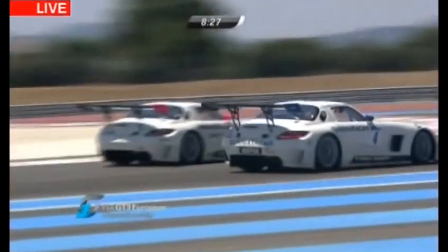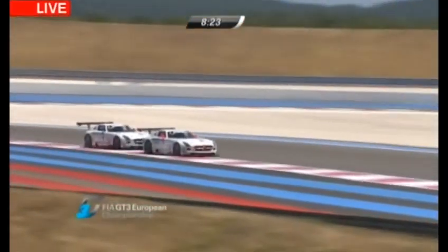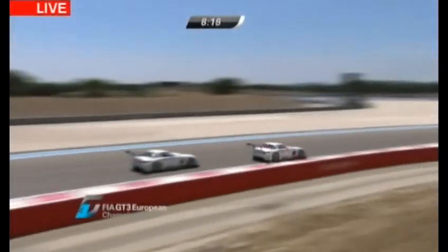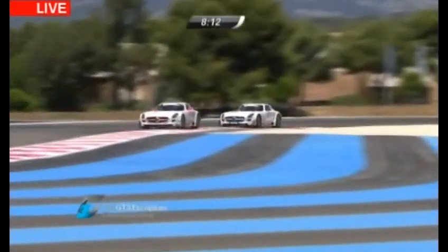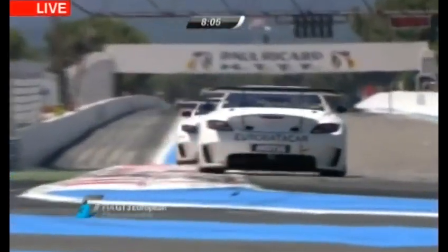Yes, well, he's been running about 2 seconds faster than that number 4 Mercedes he's just passed. So he's very, very fast. Fastest man on the track at the moment. Quite a comfortable amount. I think only the third place car is doing similar times. Both of them are gradually catching the leaders, but not really by enough to have much impact, I think, in this final 8 minutes.